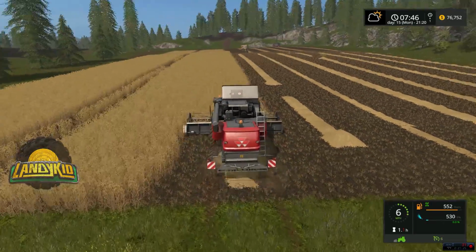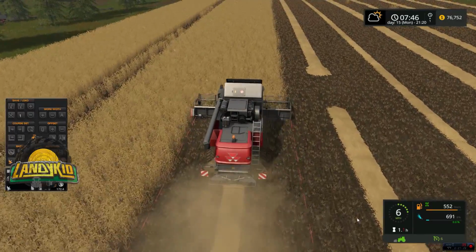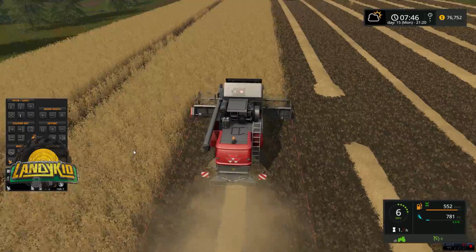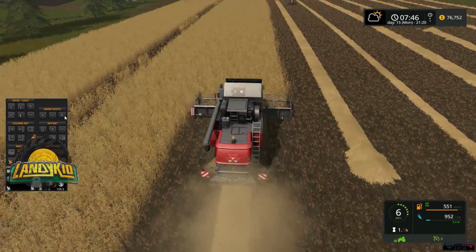We have been actually harvesting this ourselves, been using GPS mod, so I'll pull up GPS mod. For those of you that don't know, it is out and alive again. We have missed it for the short period of time it wasn't available.